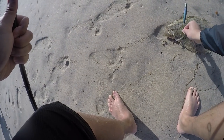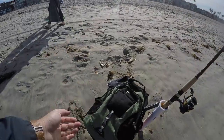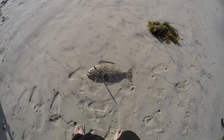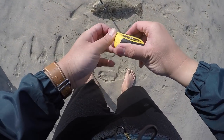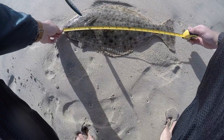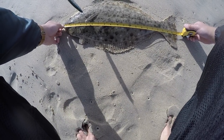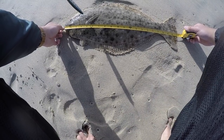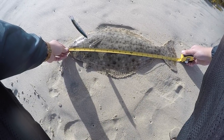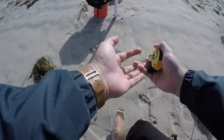Wow. Guys, oh my God. Very first halibut. All right, I'm gonna measure it just to see. All right, guys. Oh my God. After the entire day of not catching anything, one halibut. Unfortunately, it's not 22, it's 21 and a half. So I'll let this one go. Well, oh my gosh, 21 and a half inches. That is insane. Very first halibut ever.